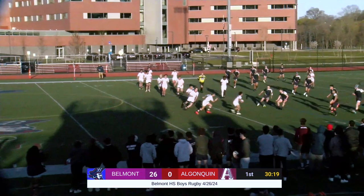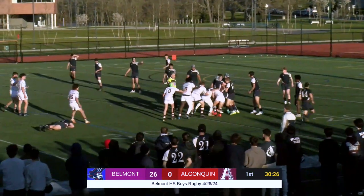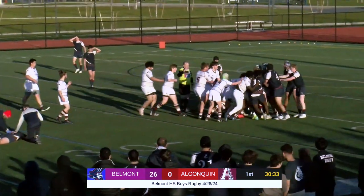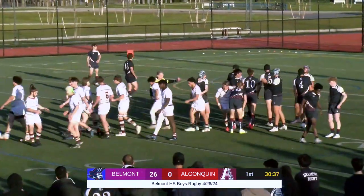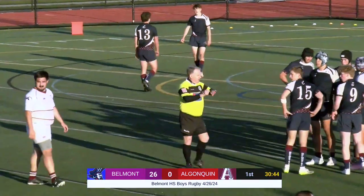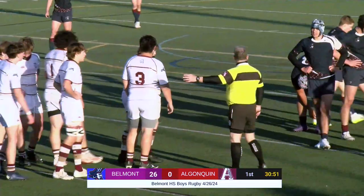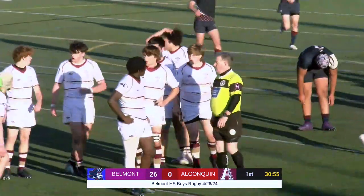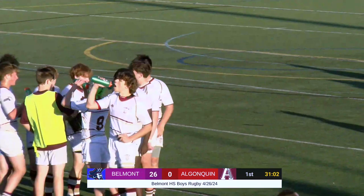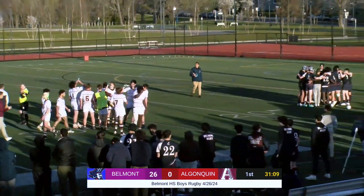Belmont sends it high in the air ahead. The Algonquin 13 manages to, and that's held up by Belmont. The player held up, the maul formed, and Don Jennings will blow that dead for a Belmont scrum. Beautiful, again, beautiful, smart heads up rugby by the Marauders, forcing the turnover. And we have an injured Belmont player. That looks like Wesley shaking up on the play.